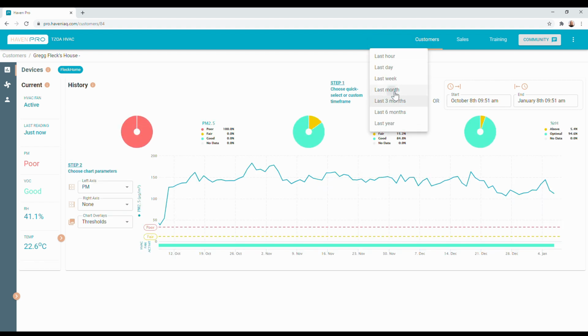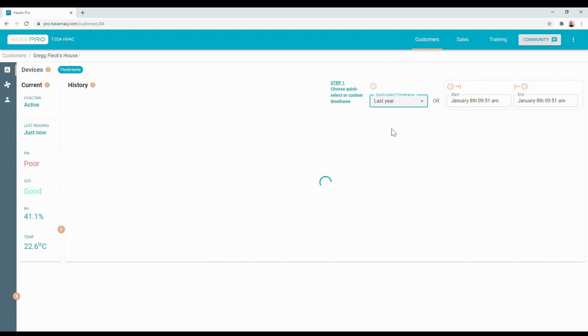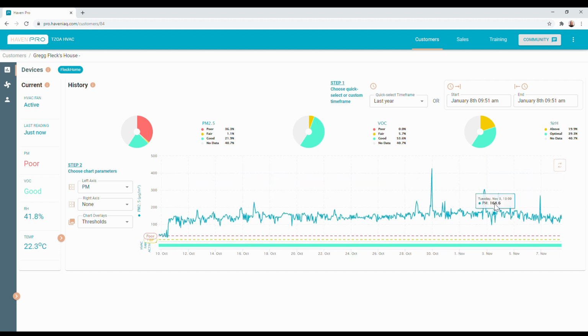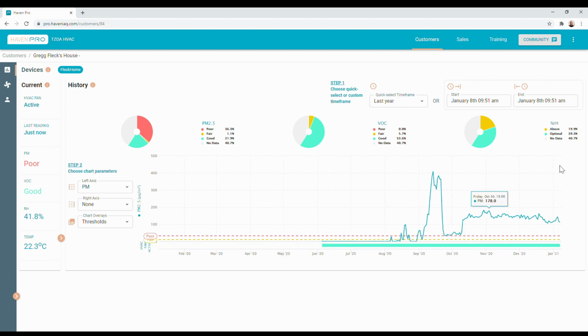It's important to note that for this kind of time period that we were just looking at, like a month or higher, the data is using a daily average, which can make the highs look less severe when zoomed out. But when you zoom in by clicking or dragging your mouse over that chart area, you can see that the resolution of data increases, which can reveal times when the PM and VOC thresholds are being crossed. Labels on the left pertain to the parameter on the left axis, which right now is PM. Same goes for the right axis.